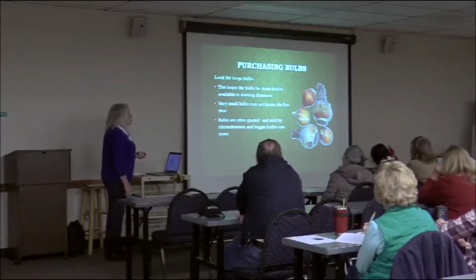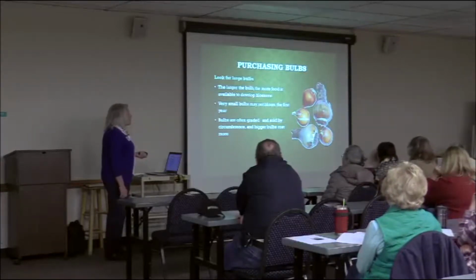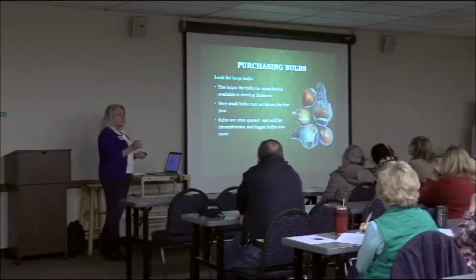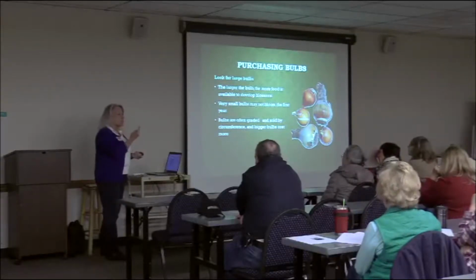And very small bulbs may not bloom the first year. Bulbs are often graded and sold by circumference, and bigger bulbs cost more. So that's when you look up in the catalog, it will say 14 to 16 centimeters. That's around the bulb.